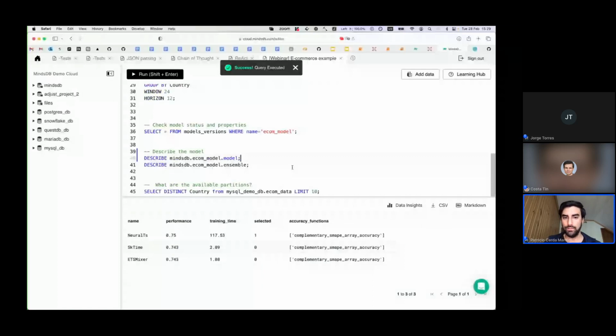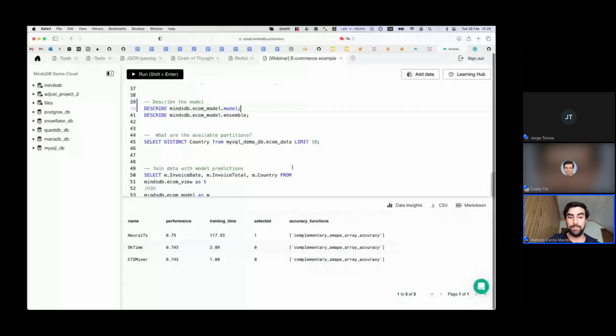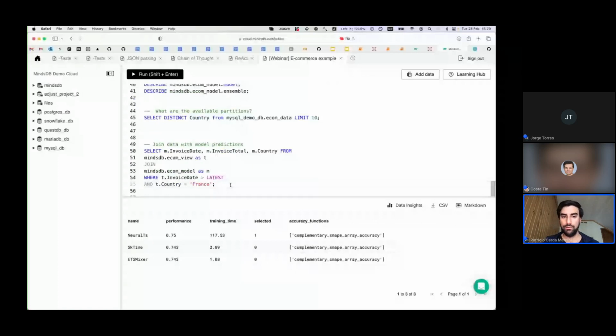And when it comes to predicting, because it's a time series, you can predict with some special clauses that we have for the bulk prediction. In this case, we have a temporal filter that says, please bring me the latest relevant records in some partition of the data as specified by this filter right here. So where the country column equals France, I want to go back to the database and figure out where the limit lies in terms of the most recent records. And in this case, we're actually going to the view. So it's first going to the view, which is then going to the database.